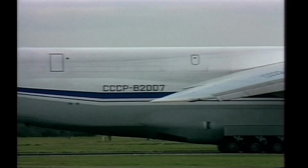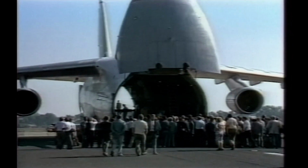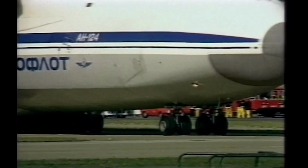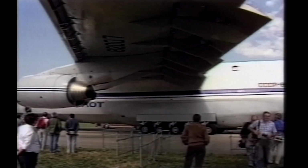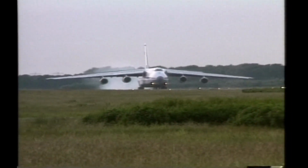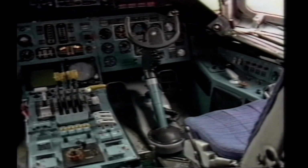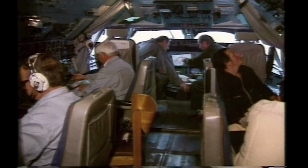At air shows, the 124's size and handsome appearance always draws crowds. The size of the cargo hold is approximately 131 feet long and 20 feet wide. Its overall length is 227 feet and it has a wingspan of 240 feet. 34 on-board computers assist the crew. The crew of 6 consists of 2 pilots, 2 engineers, a navigator and a radio operator.